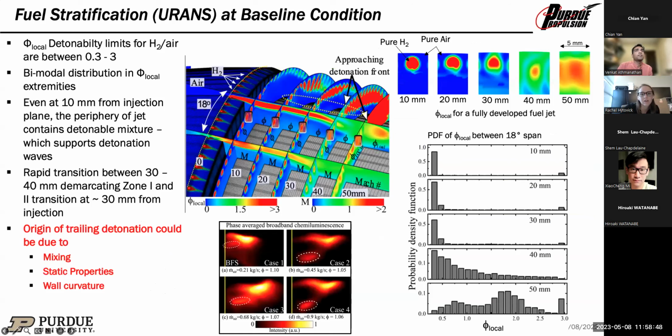So you're talking about this? Can you repeat the question, sir? If the distance at which it became mixed changes based on your equivalence ratio, and how much does it actually end up changing? So you're asking how does the mixing change based on equivalence ratio, if you were to go to 0.9 or 1.2 or something, would it take longer to actually mix?